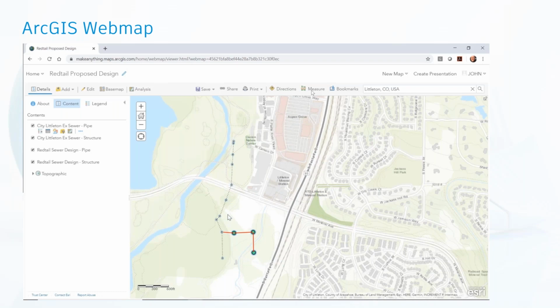Do the live updates apply to both pressure and gravity in pipe networks? Yes. As of now, Soumya, it applies to both pressure and gravity networks, is what I understand.